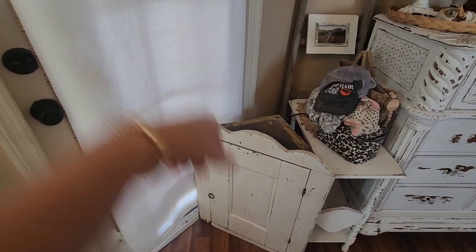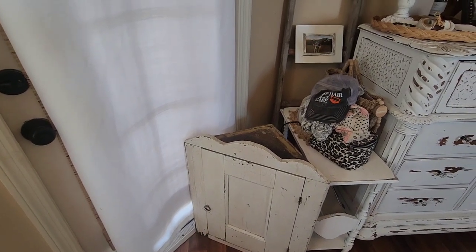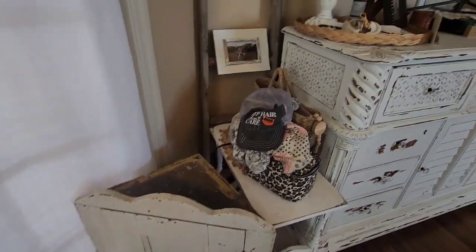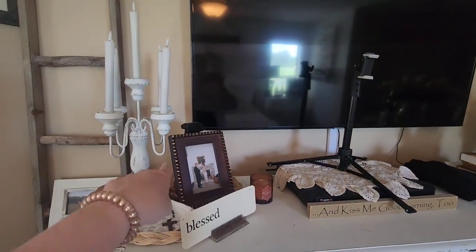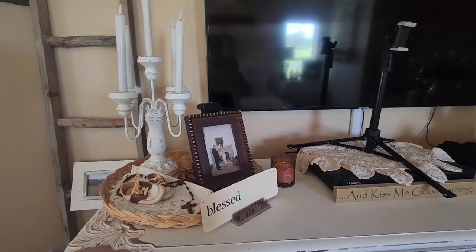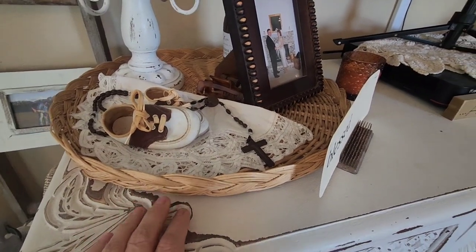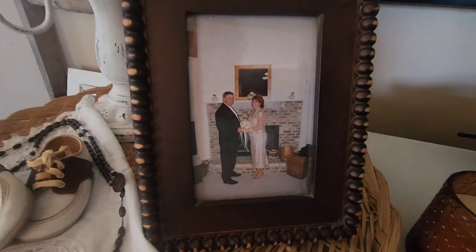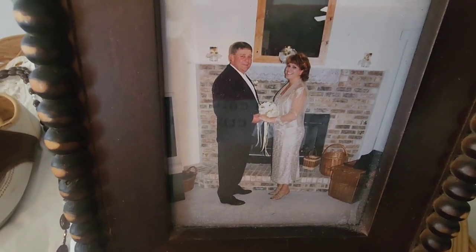This I'm thinking of putting in the corner over here in the bedroom, mounting it on the wall. But, of course, I have to have my husband's help because I don't want to kill anything. So, you know what I mean. So, this is a thrifted candelabra, and it's got those little automatic candle things in it. So, thrifted baby shoes and a little thrifted crucifix. My husband and I at our wedding. Look, he looks so young there. Well, we both did, I guess.